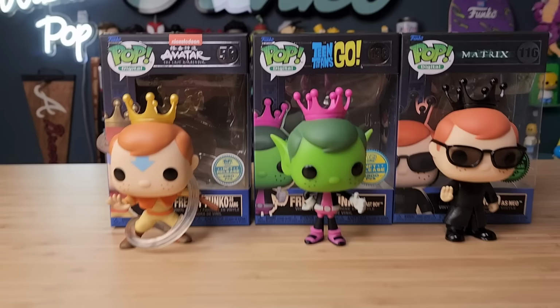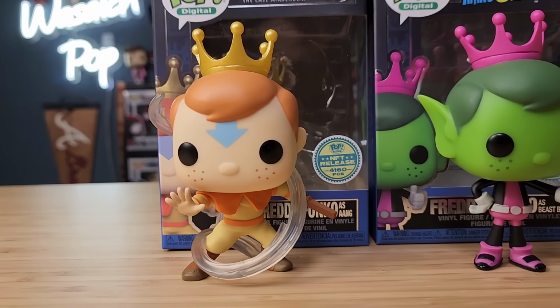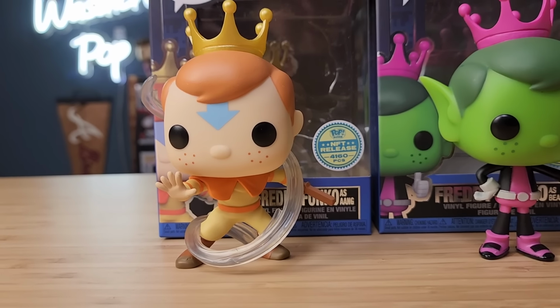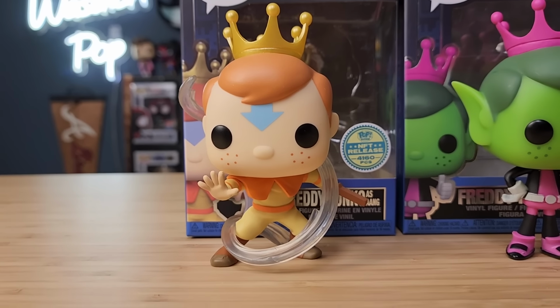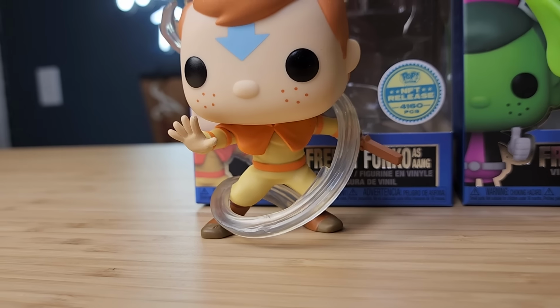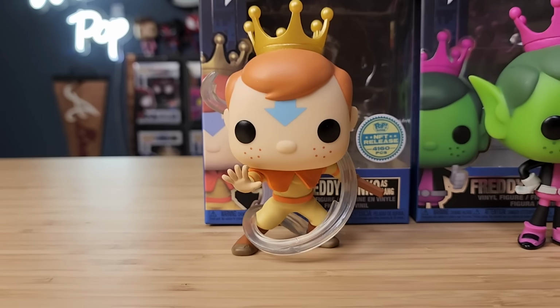So I want to say that Freddy Funko as Aang is probably the highest piece count Freddy Funko that's out there as far as NFTs go. Limited to 4160, that's actually a decent amount. But I think overall this Freddy Funko turned out pretty good. I like the air that's around Freddy Funko Aang right there. The fact that he has the arrow on his forehead, that's just icing on the cake.